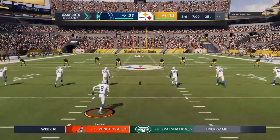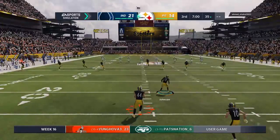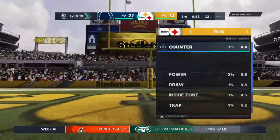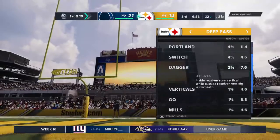Coach, the Steelers going to get the football first here, trailing on the scoreboard as we are back underway on EA Sports. And they're going to start this drive in pretty good shape as they get it up past the 30. 1st and 10 at their own 32-yard line.